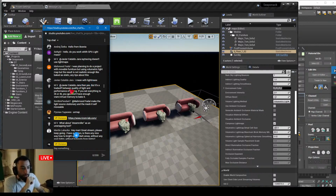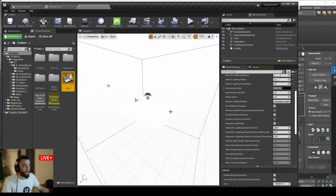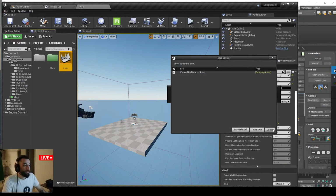It's a trade-off between the quality of light and performance of baking. If you set everything to 2K or 4K, that's crazy. Don't set everything to 2K or 4K. Your GPU, exactly. And to avoid setting your meshes to 2K and 4K, this is exactly what we were doing here, my guys. So let's open back our main map. This is not our main map.